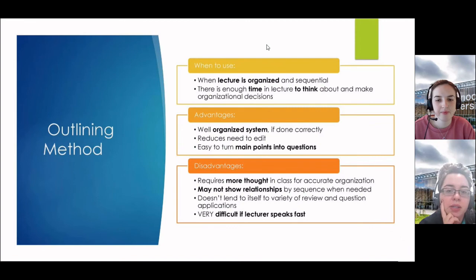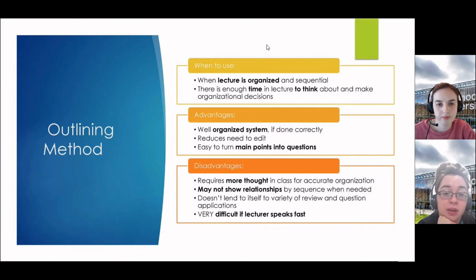So the outlining method, so when to use, when the lecture is organised and it's in sequence, there is enough time in the lecture to think about and make organised decisions. So wanting to put it in order. The advantages then, it's a well organised system if it's done correctly. It reduces the need to edit and it's easy to turn main points into questions.